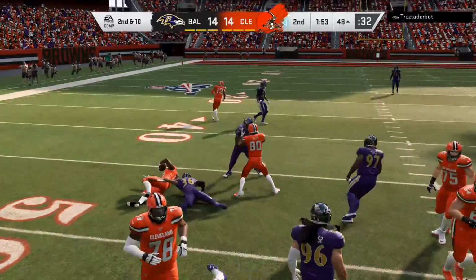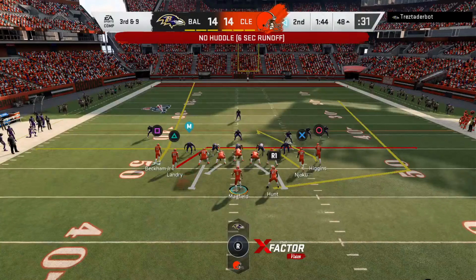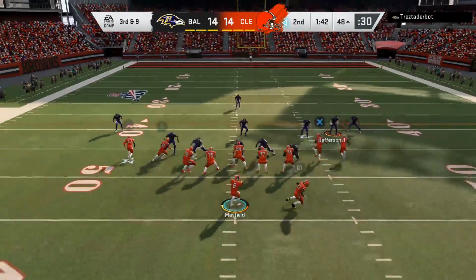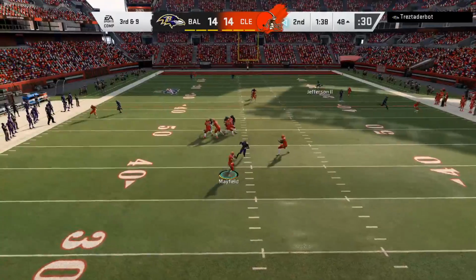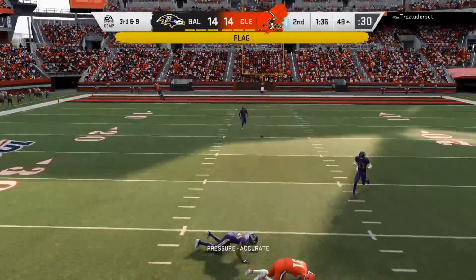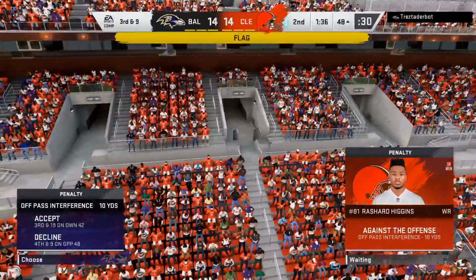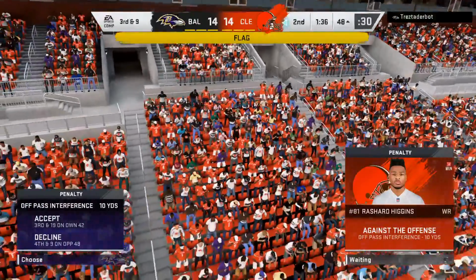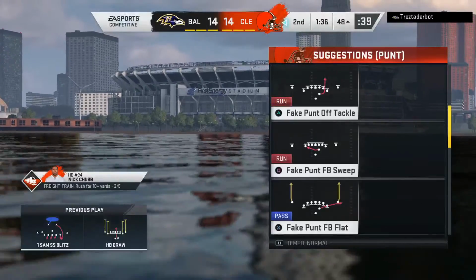Mayfield leaves it for Hunt on the draw. Only a yard on the pickup there, so it leaves him needing a conversion here on 3rd and a tough 9. Here's Mayfield. And that is incomplete, but a penalty flag is down. This could possibly be a push-off. So they decline it as that will bring up 4th.